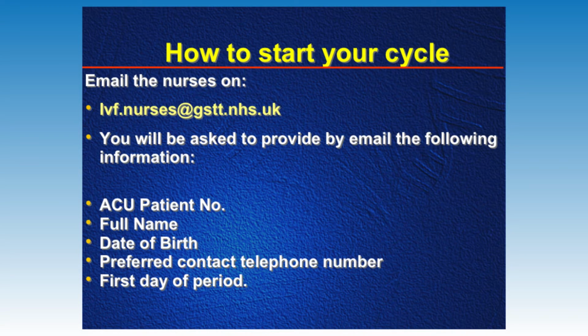ivf.nurses@gstt.nhs.uk. We will ask you for the details that are up on the board, so you'll send that in your email, and you will get a response within about 2 to 5 days from one of the nurses, just letting you know about a schedule appointment.